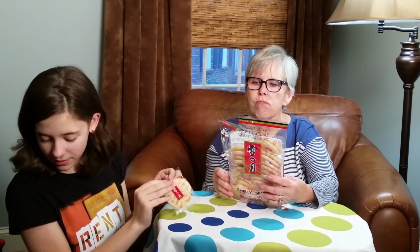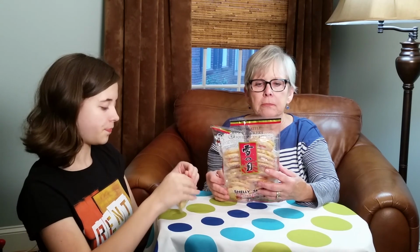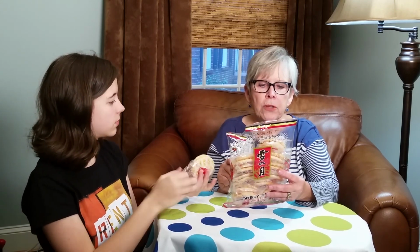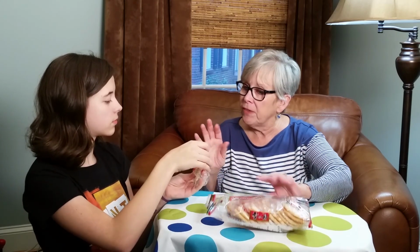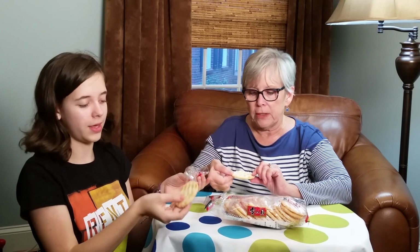Not lots of things actually, but rice, palm oil, sugar. You can have 5 pieces for 150 calories. That is very excellent low calorie. They're very light. Very light.